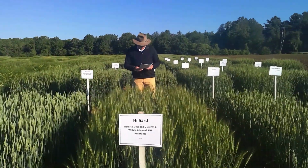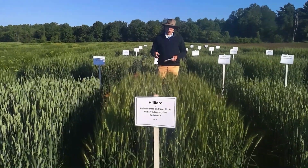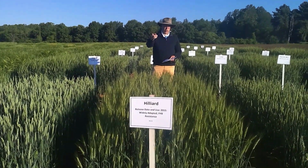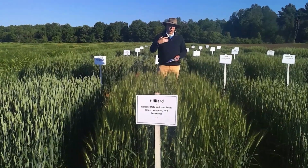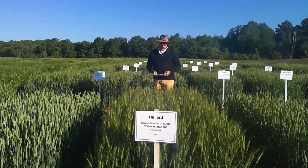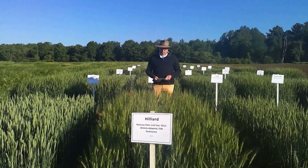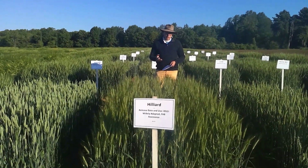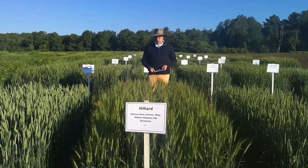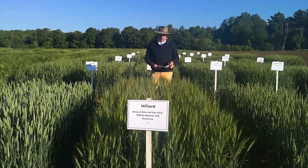And then in 2015, we essentially released a Jamestown derivative. So if you remember, Jamestown was derived from Rome and Hilliard was derived from Jamestown. So you can see the progression of germplasm through the program. Hilliard came from a cross of Pioneer 25R47 and Jamestown, basically looking to combine the yield potential of the Pioneer line with the disease resistance of Jamestown. And Hilliard inherited one of the genes for FHB resistance that Jamestown had.